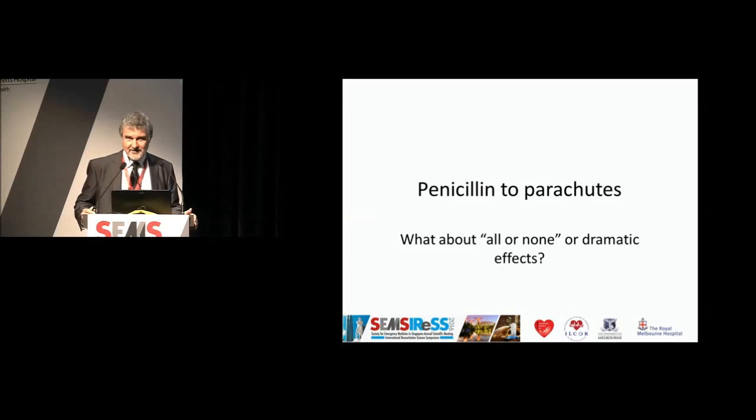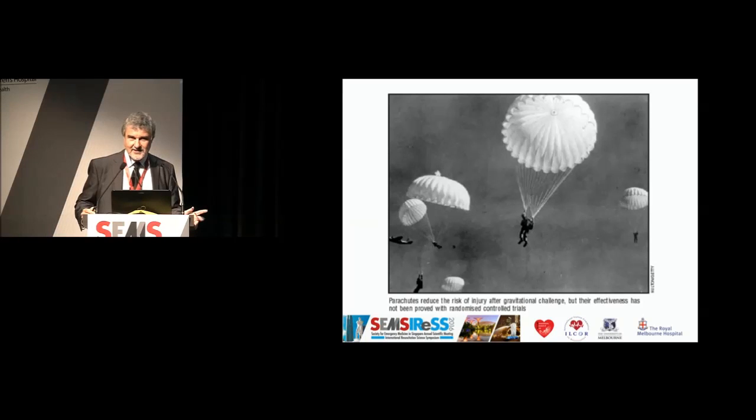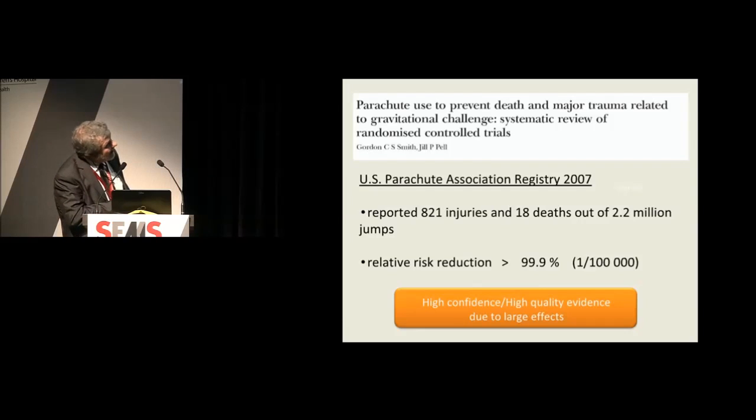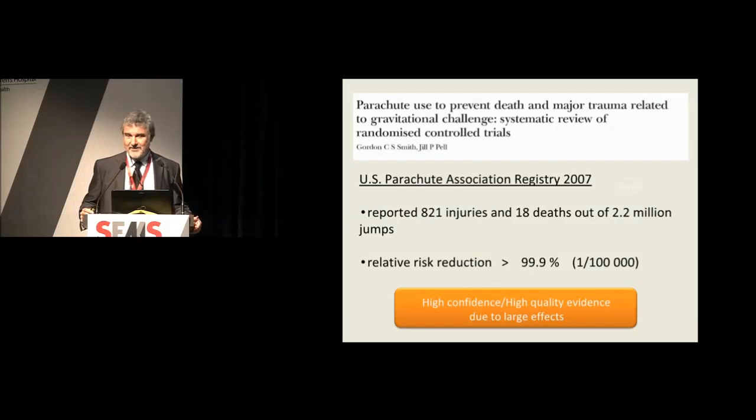2 examples, penicillin and parachutes. Pretty dramatic effects. So yes, in the BMJ there was published a systematic review of all the randomised controlled trials related to parachutes, and you know the end result of that. There were no systematic... Right. So, but if you look at the observational data, where you have 821 injuries and 18 deaths out of 2.2 million jumps, as opposed to what happens if a plane explodes and people just go flying to the ground without parachutes. All right? There's a substantial risk reduction by putting a parachute on. So we would consider that quite a dramatic effect.